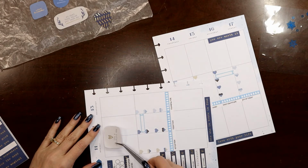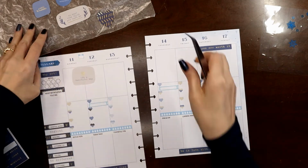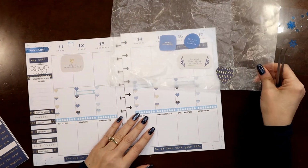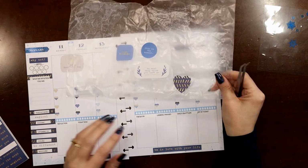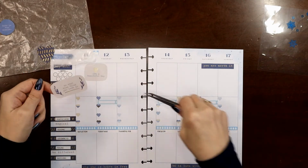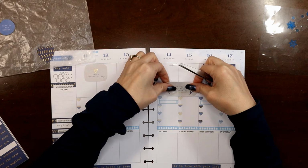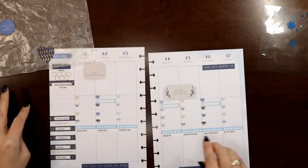Those tans don't quite match, so I don't want to put them right next to each other. Like that. And then to put the other tan one over here. I'm gonna have to put the tan against that one. That's okay. I think I want it down here so that they're staggered. Since it's too big for one column, I'm gonna evenly space it across the two.